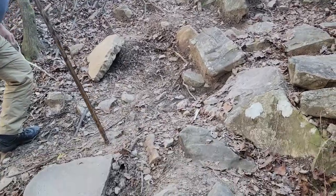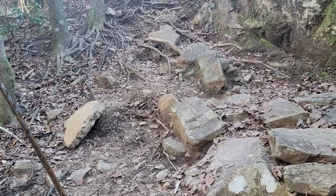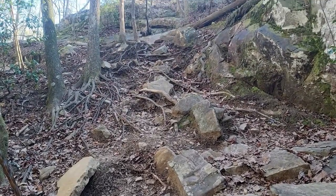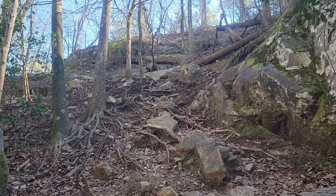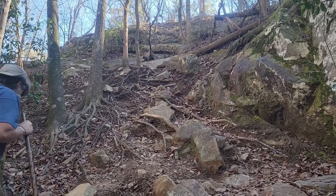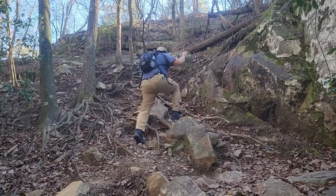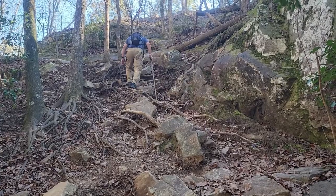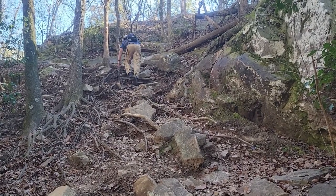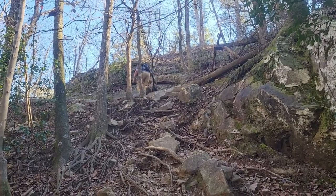So when you leave Peavine Falls, you go to the right and you go up. Nice little scramble. Billy's going to go ahead and show us how it's done. Look at him making it look easy. All right, it's my turn. Let's do it.